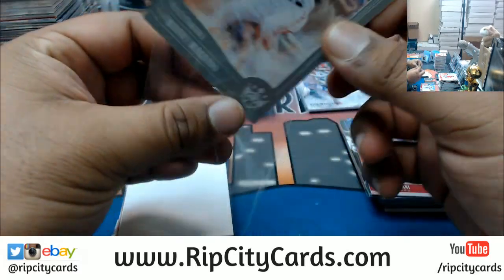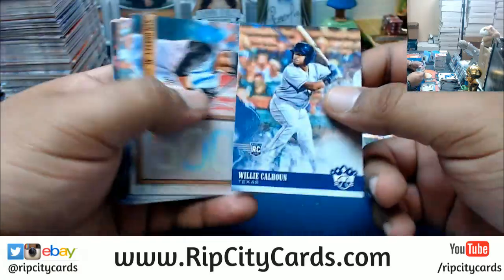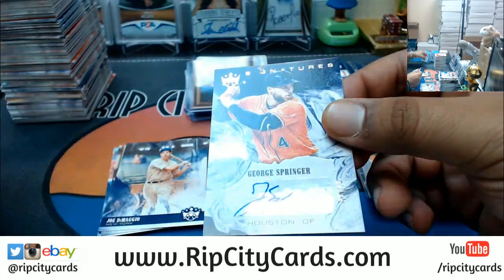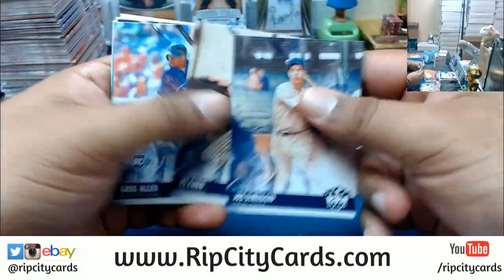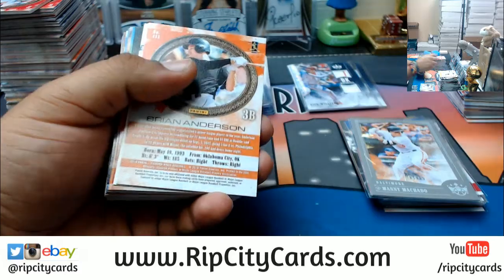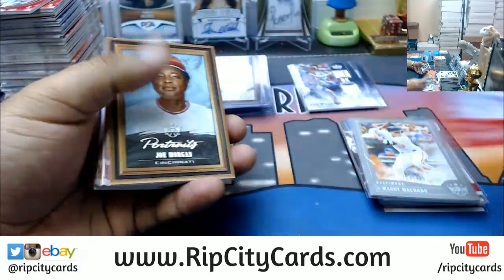Manny Machado /99. Gray frame for the Orioles. Willie Calhoun. What do we have here? George Springer, numbered /49, the autograph for the Astros. That's pretty sweet. Toss it with that. What do we have here? Victor Caratini, red frame for the Mets.